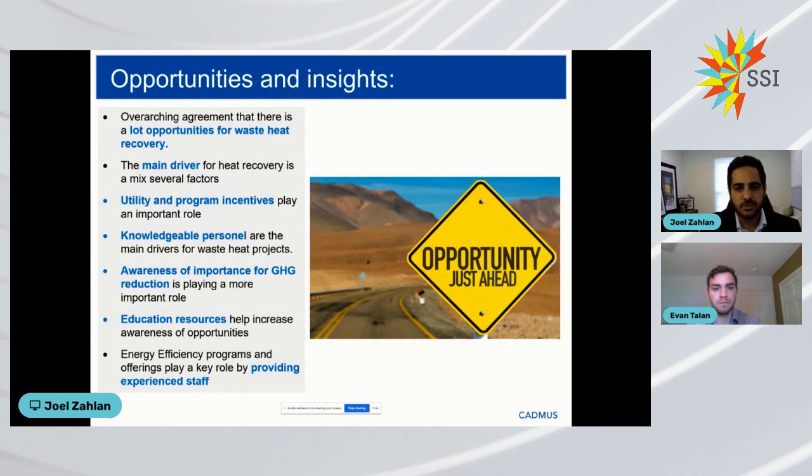Cost is always at the top, but there are also process improvements, product quality improvements, safety, regulatory requirements, social responsibility, and GHG, greenhouse gas emission reductions are playing a critical role as well now in decision making, as well as reduction in maintenance costs. So sometimes a few of these drivers, sometimes it's just one driver, but all of these are playing a critical role. Utility programs and incentives are playing an important role in helping facilities, encouraging them to upgrade their systems and reduce waste.